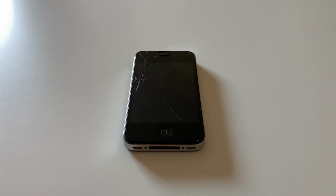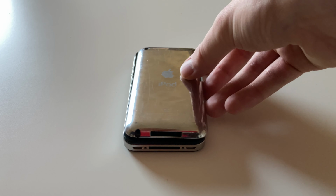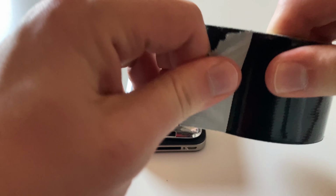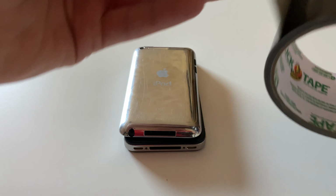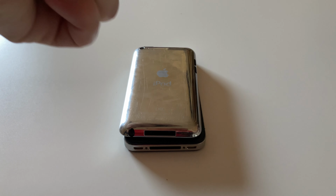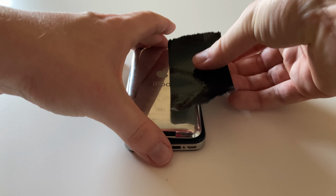Alright, this last feature is probably one of the least known about the iPhone 4, but I think it's also one of the coolest. All that you need to do is take this expansion package for the iPhone 4, also known, it's sold separately, also as the iPod Touch 4th generation, and you get some Apple proprietary adhesive strips. You just take a bit off like this. You can buy it directly from Apple on their store. And you simply apply it like this.